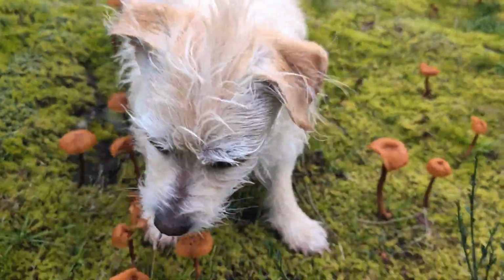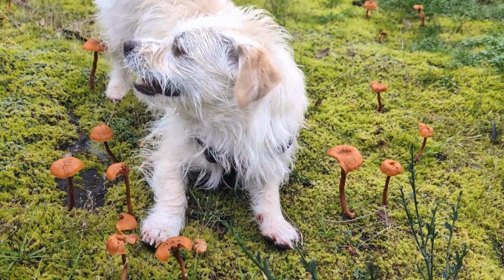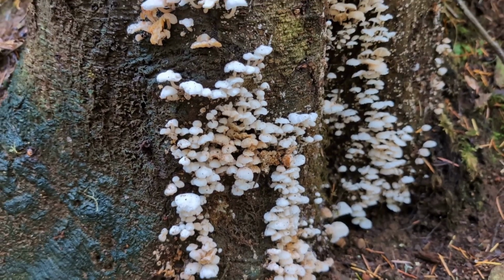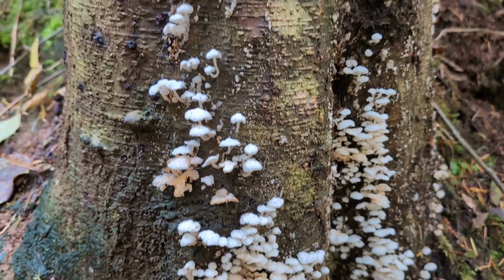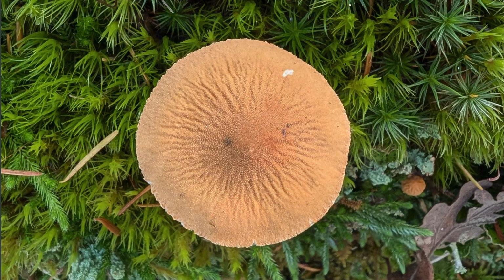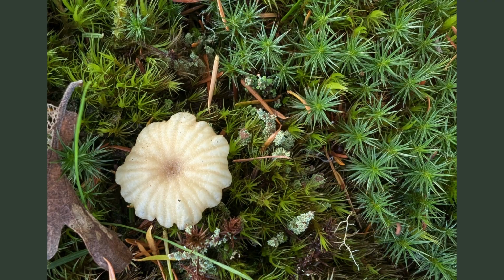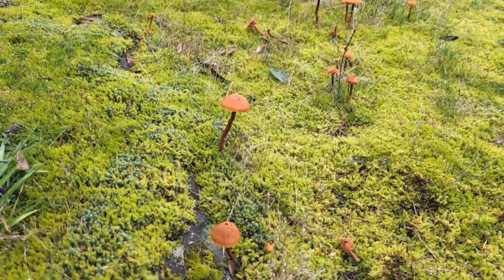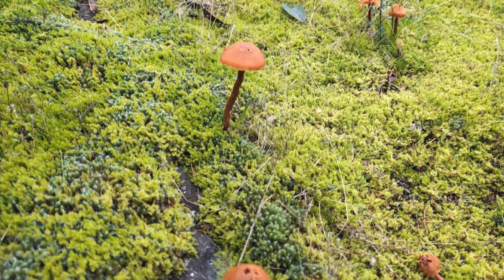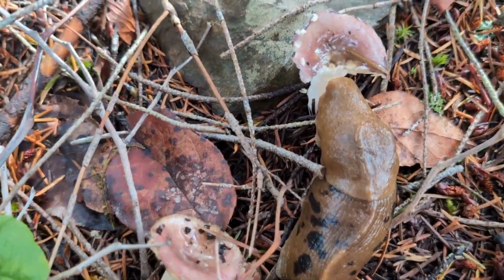Because of the wet, warm weather, the mushroom season seems to be extended, and there were so many different kinds of mushrooms. I went down a bit of a rabbit hole last year with trying to identify mushrooms, and it is really hard to do. Even though I didn't really make much headway, I still enjoy looking at them. Although I don't think I'm enjoying the mushrooms as much as this little banana slug.